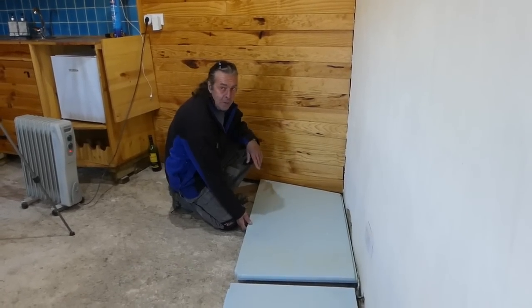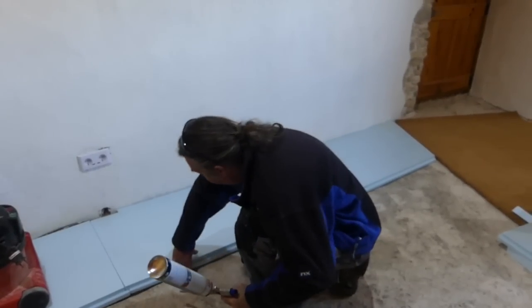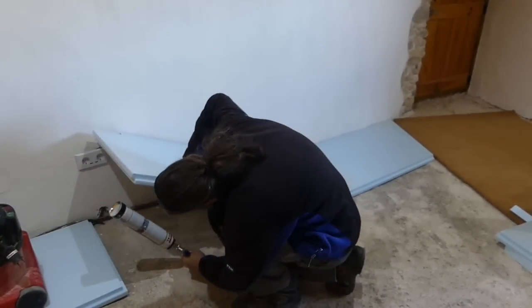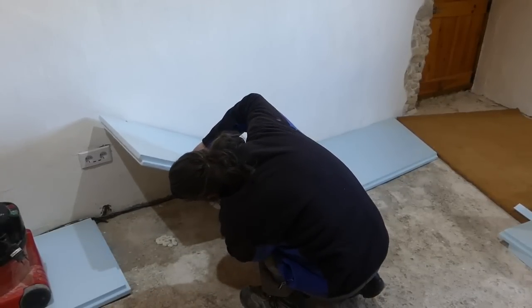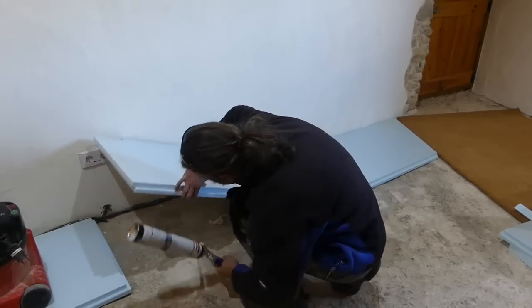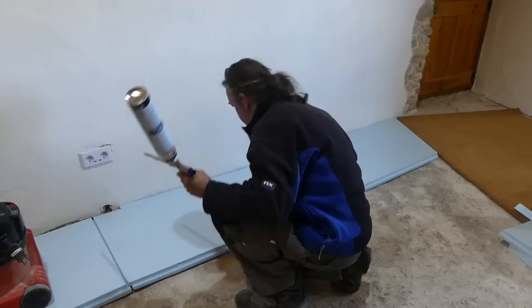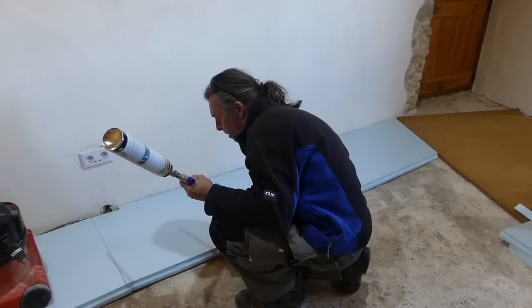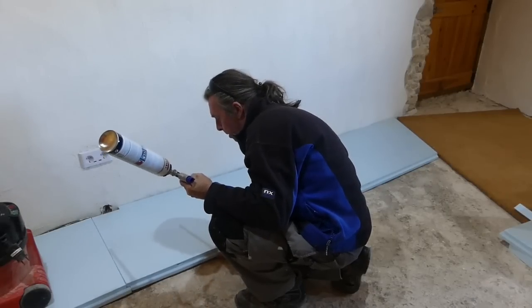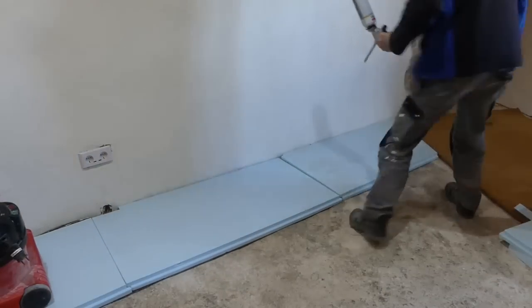Difficult, but we'll work our way around it. Okay, eventually we've got the first row in. I'm just going to put a little bit of foam under them just to stop them moving, to make life a bit easier for us, just to hold them in place. Lovely. And this one as well. Cool, carry on.